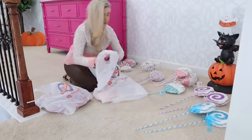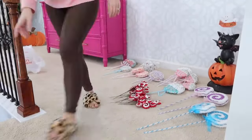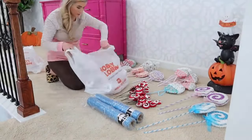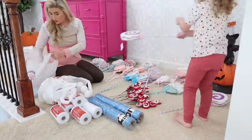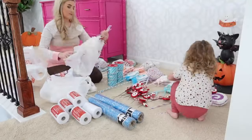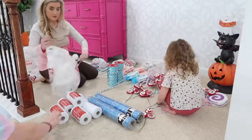All right, so the first thing I'm doing is getting organized. So I'm taking all of my lollipops and picks out of the bags, also my ribbon too, and I'm just getting it all organized. That way I can see how much of everything that I have. And I feel like when I'm decorating, it's a lot easier to balance everything out, being able to look at it all at one time and all organized.